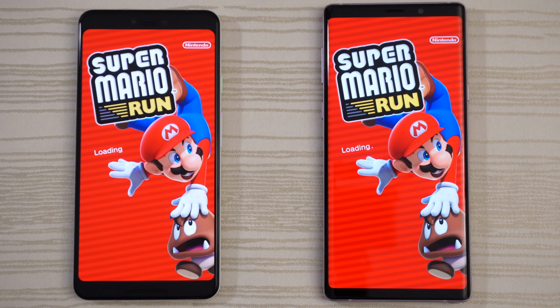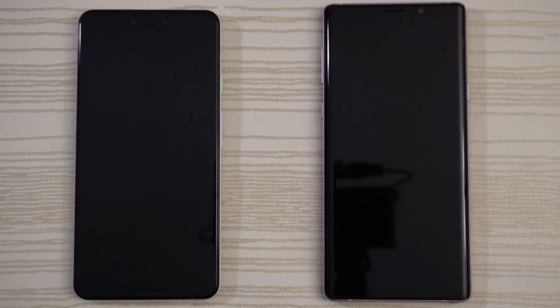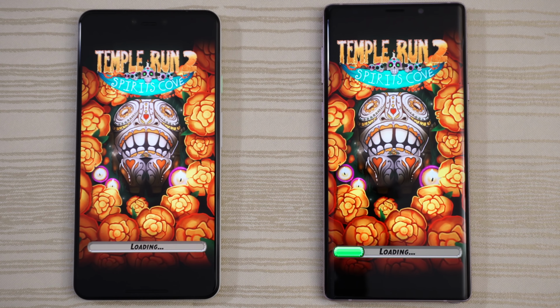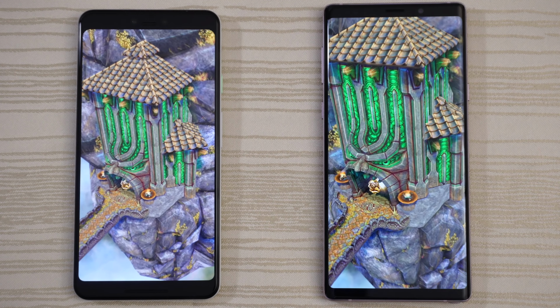Super Mario Run. And give this one to the Note 9. Tap to begin. And leave that running in the background. Temple Run 2. Looks like the Note 9 is ahead. We'll confirm that in a second. And give this to the Note. Tap to play. Leave that in the background.